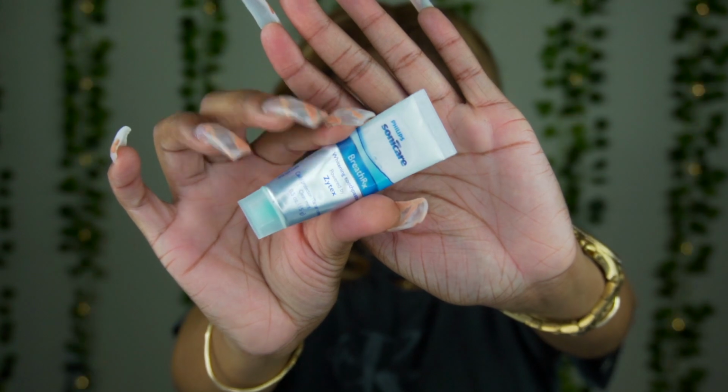It's a zinc toothpaste, and I literally just put a pea-sized amount at the top area of my toothbrush. I brush my teeth, and every night when I brush my teeth, I literally brush my teeth tooth by tooth.